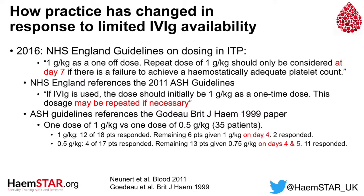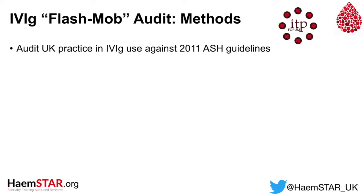It was a fear of the ITP Forum that the lack of evidence base for the 2016 Department of Health guidelines might be a barrier for their adoption by UK haematologists. And so, along with the ITP Forum, we at HaemSTAR set about to audit UK practice of IVIG dosing. We did this project in 2018 and collected data from all patients given IVIG over a preceding 5-year period. Obviously, part of this time frame was before the Department of Health guidelines, and so we audited against the American Society of Hematology guidelines that were published in 2011.